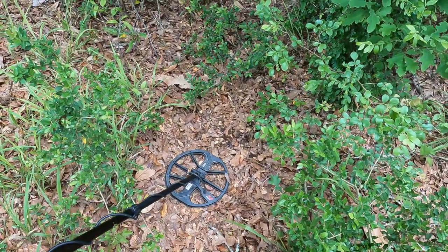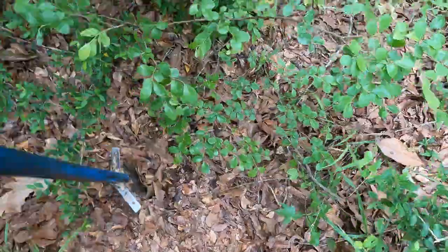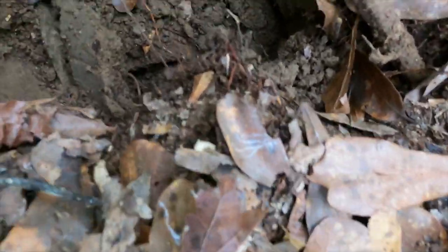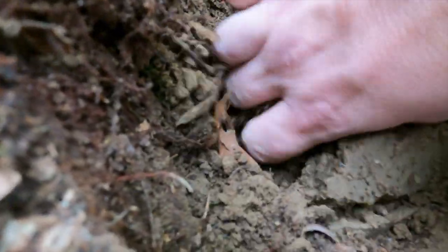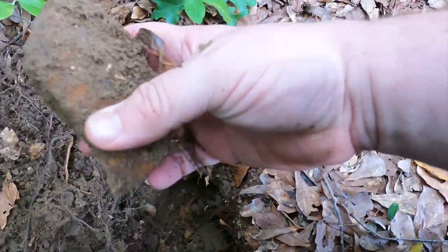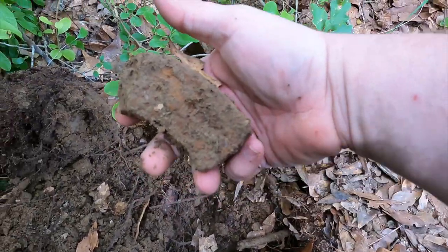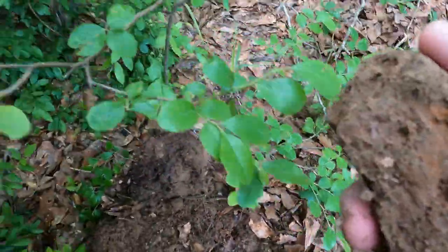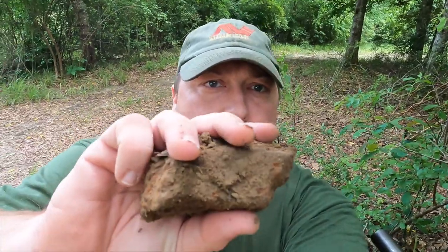Let's dig that up and see what it is. Oh, look right there. Let's go in and get it. Look right there. That's a big piece of frag. That one will work. All right, guys, so we're gonna take this frag out. I think this one is gonna be our piece that we're gonna have made into a knife. Let's go and see Randy.